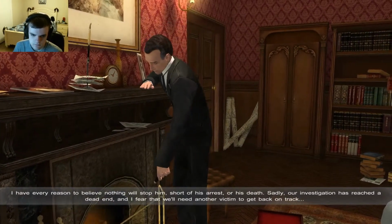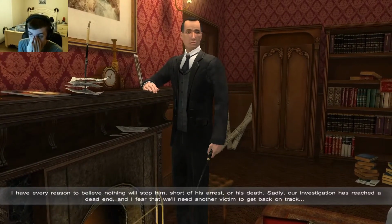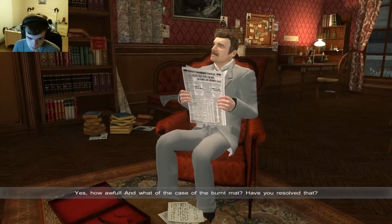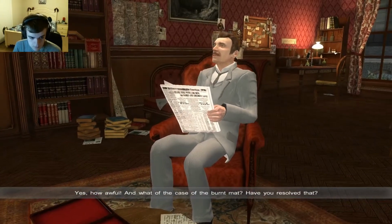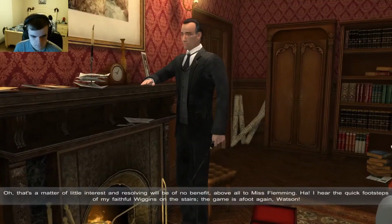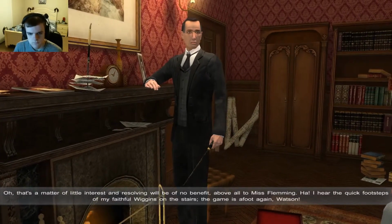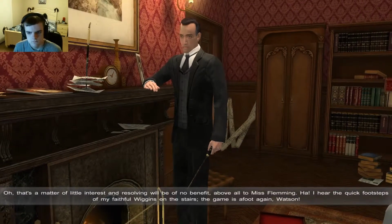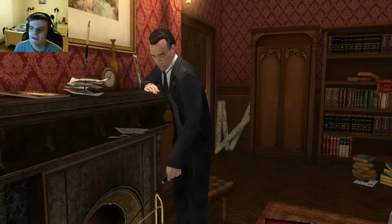Sadly, our investigation has reached a dead end, and I fear that we'll need another victim to get back on track. Yes, how awful. And what of the case of the burnt mat? Have you resolved that? Oh, that's a matter of little interest, and resolving it will be of no benefit, above all to Miss Fleming. Ha! I hear the footsteps of my faithful Wiggins on the stairs. The game is afoot again, Watson. The game is afoot!